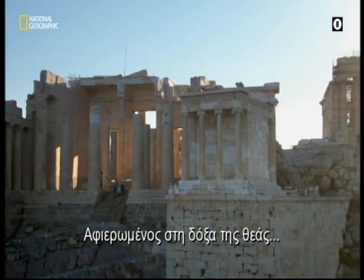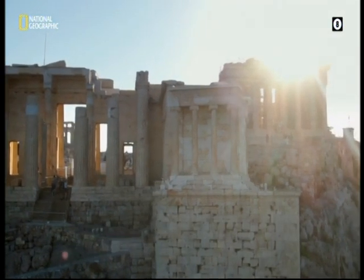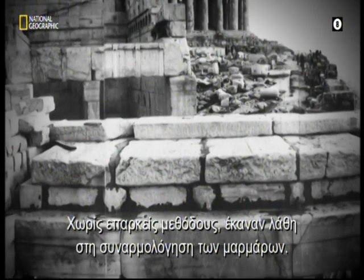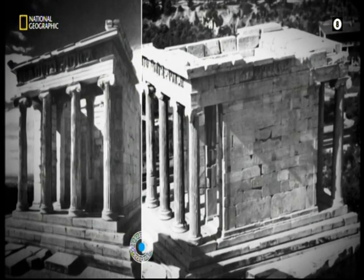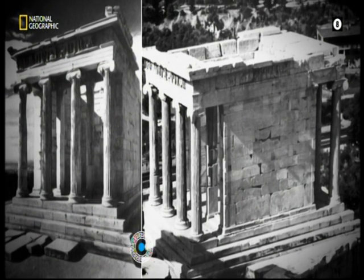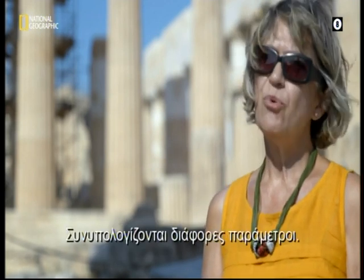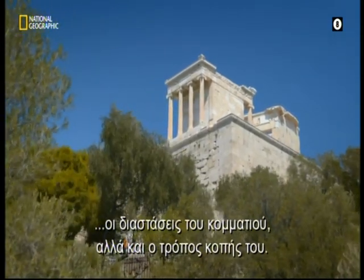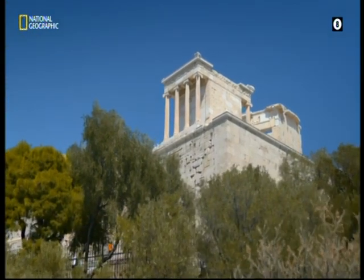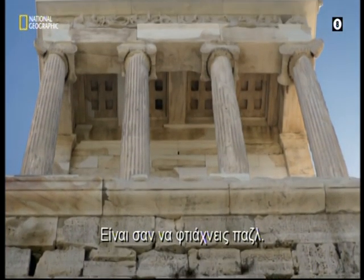Dedicated to the glory of the sacred goddess, the Temple of Athena Nike is particularly revealing of the clumsiness of the restorers of the past. For lack of adequate methods, they made many mistakes when laying the marble blocks. Determining the position of each block is a painstaking process, and various parameters have to be considered. The height, the measurements of the block, but also how the block is cut, meaning that the cutting tools must be chosen extremely carefully. It's like a puzzle that needs putting together.